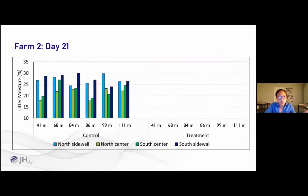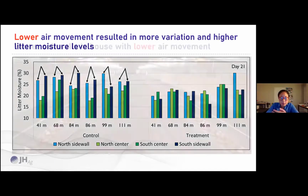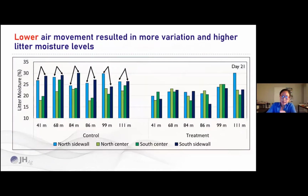Now just hopping over to another farm to show you some more results. You can see in the house with lower air movement, we saw much more variation in litter moisture, where you can see the sidewalls tend to be much higher moisture versus the center, while in the houses with higher air movement, you had much more uniform litter moisture levels.